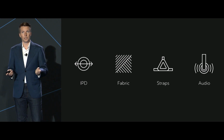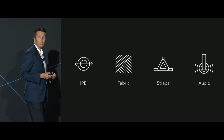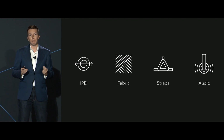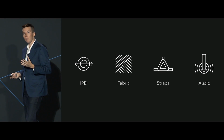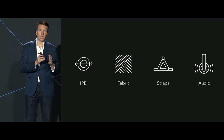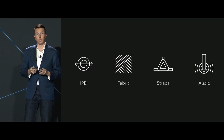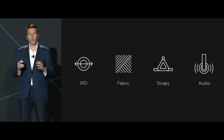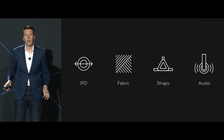Comfort is key. Comfort gets you immersion. Immersion gets you presence, which we've talked a lot about before. And presence gets you the best possible VR experience. So this talk is about those biggest hurdles that we faced in hardware and how we solved those problems. The reason we're all here today is to talk about these 4 ideas and to explain how if we do our job in hardware really, really well, the hardware actually disappears.